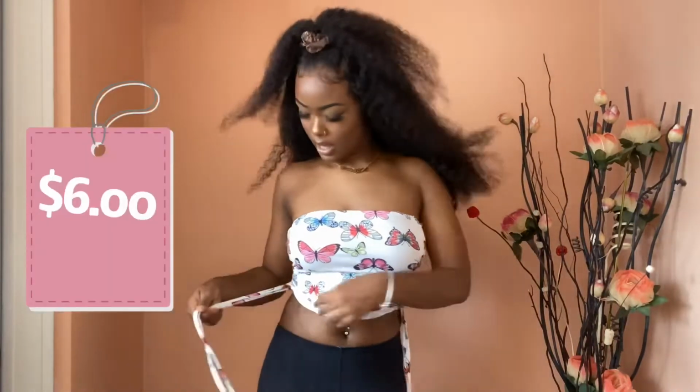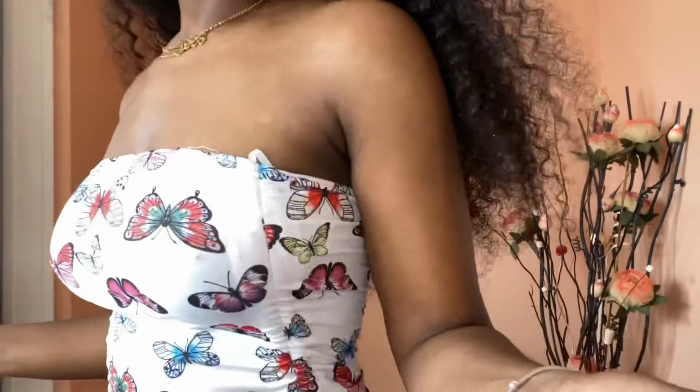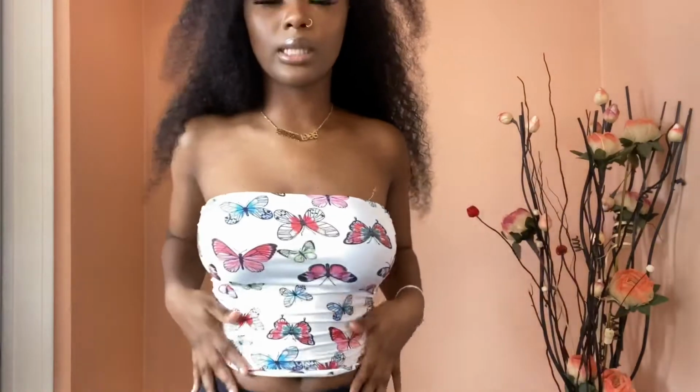Okay, next we have this butterfly halter top. And it's super cute. It has adjustable strings right here, so you can pull it and make it however you want to. I like mine. It's right there. That's good enough. And this is super cute and super fun. And butterflies are totally in right now. Definitely butterfly season. So this is a top that you should be looking to get, and I really like this. I'm gonna wear this soon. I probably wear this today, I don't know.